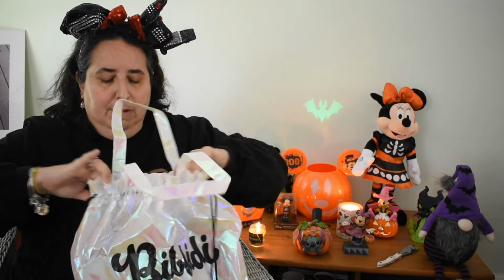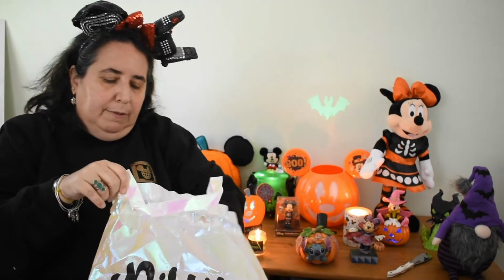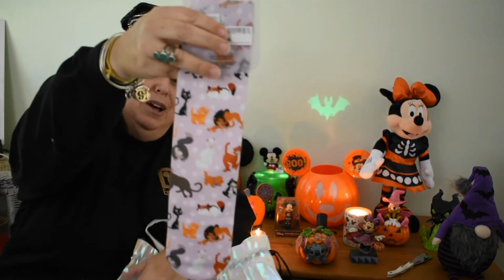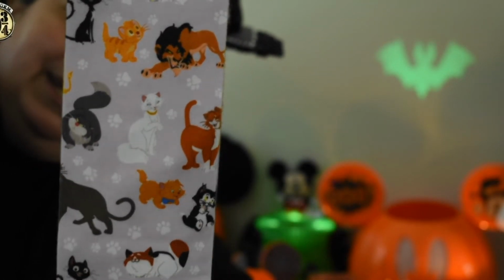Bibbidi has its own line of stuff now, so I didn't request any of their stuff, but ooh, I see a few things. Those are adorable. And they're super soft. Can you see them? Socks? Cat socks? They got all my faves on there, except no Berlioz, I don't see.